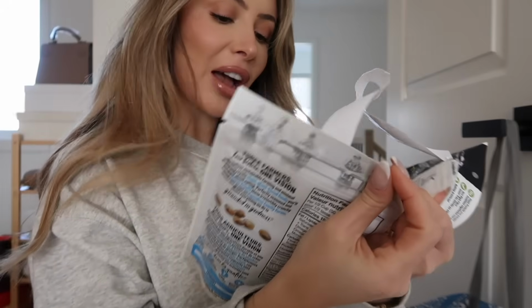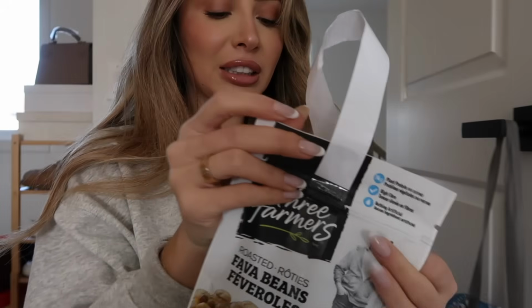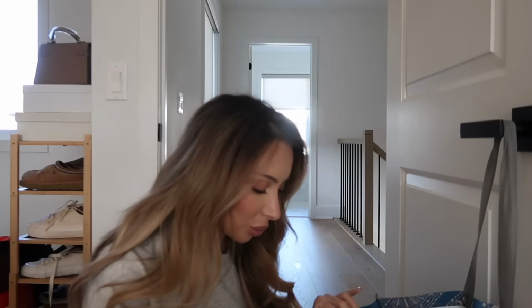So I got these fava beans, not corn. They come in a pack of 2, dill pickle and sea salt. I like either putting these on my salad or just snacking on them. I love anything to do with dill pickle.